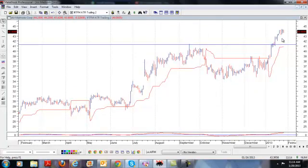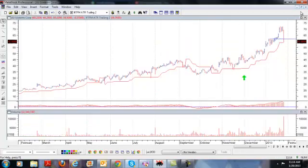Air Methods, looking for a pullback. It broke out, looking for a bit of a pullback here. 3D Systems got nailed yesterday. Clobbered about 14-15%. It just crashed out. Took out my support here. That was originally resistance. Exited. That's it. Still had a nice chunk of change that I made on this one. And we'll see if it can come and take out these prior highs again. We'll see what happens.